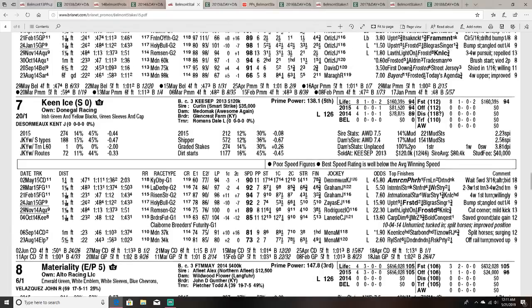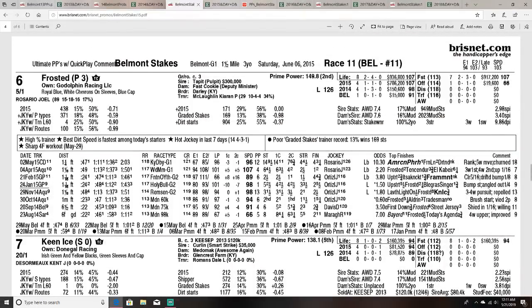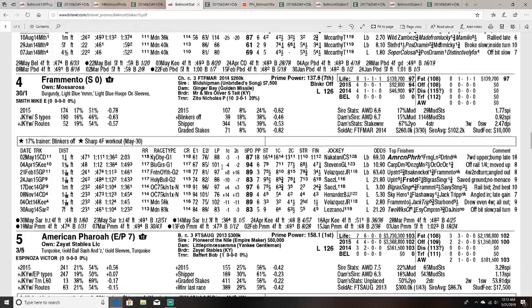Keen Ice, Romans does decent about getting some board hitters with the Kentucky Derby to Belmont angle. Here's Frosted, of course. The Kentucky Derby, skips the Preakness, goes to the Belmont. But he had a little bit of tactical speed to help him out in the Belmont. Here's American Pharoah, and of course, I think after he won the Preakness, almost everybody just about guaranteed he was going to be the Triple Crown winner. It was tough to envision another horse coming up and beating him.